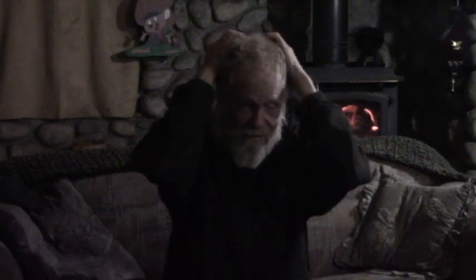Hey, you like? I'm growing my hair. Yeah, it's not only here, but it's also up here. Can you believe that? 73 years old and still got a full head of hair. Of course, if I let it grow out, I'd look like a blooming hippie.